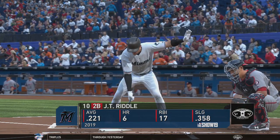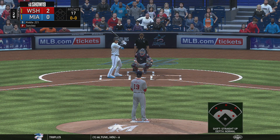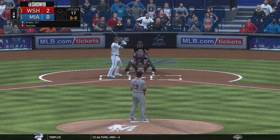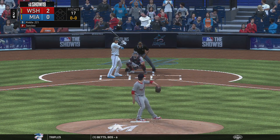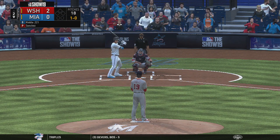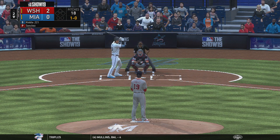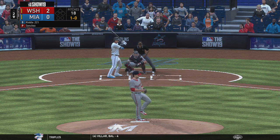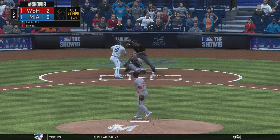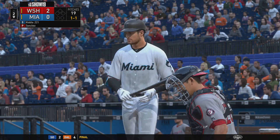And next to the plate will be JT Riddle. Lifetime against Anibal Sanchez, he's 0 for 5. First pitch on its way. And he misses inside with that one. Ball one. Good pitch there on the inside. Black called the strike.